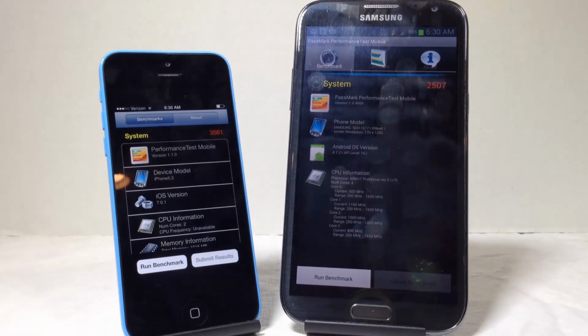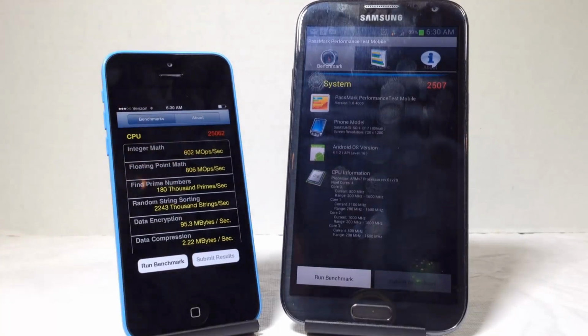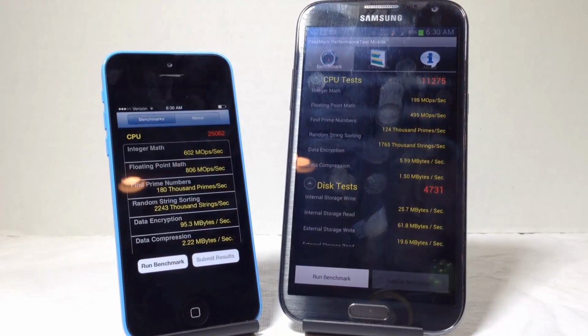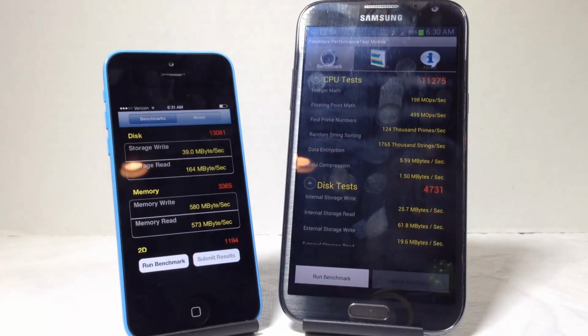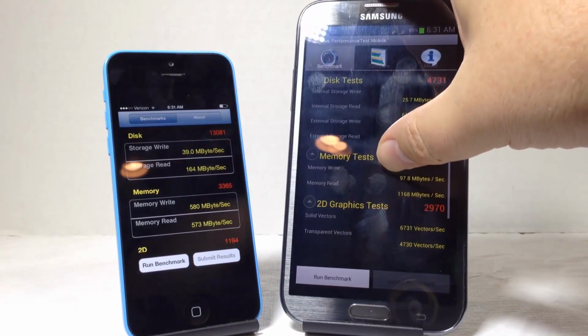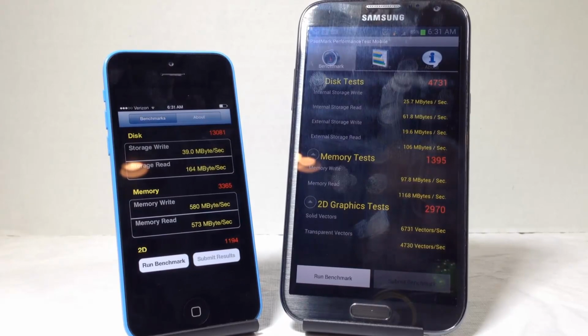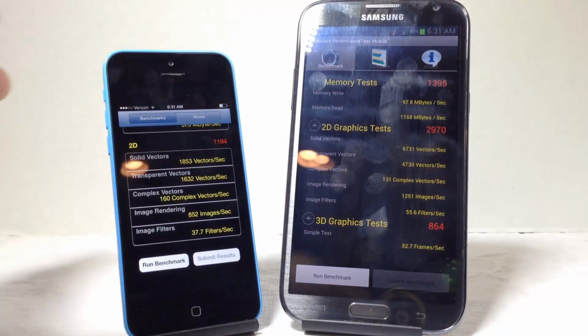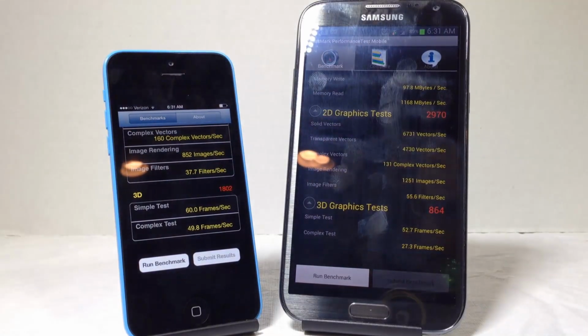Okay, so here we're using the Performance Test mobile app between these two devices. You can see here that the score on the iPhone 5C came in at 3561 versus 2507 on the Note 2. So quite a bit of difference there in these and how they worked out. The CPU tests, 11,275 on the Note 2 versus 25,062 on the 5C. The disk test came in at 13,081 versus 4731 on the Note 2. And on the memory test, 1395 versus 3365. And on the 2D test, 1194 versus 2970. So you can see how that broke down there.